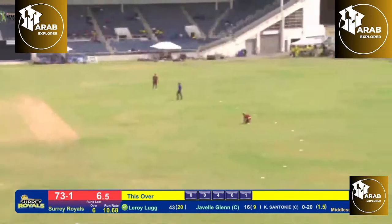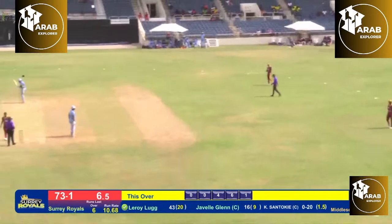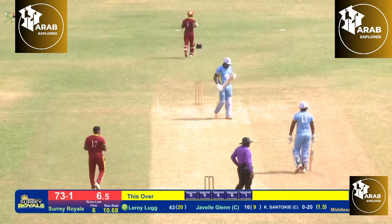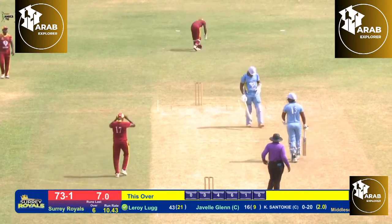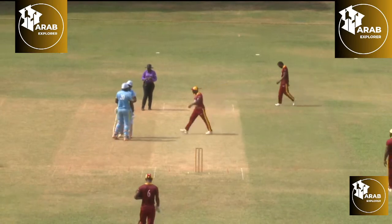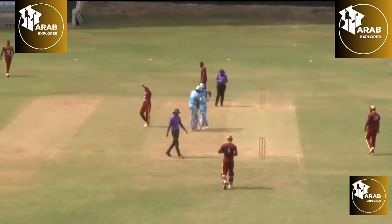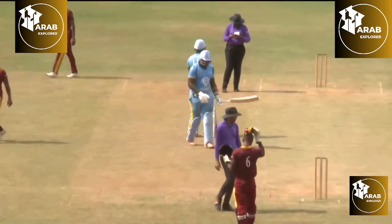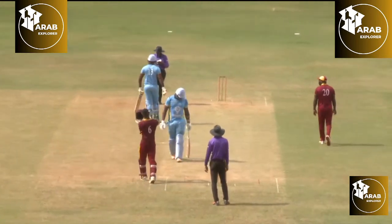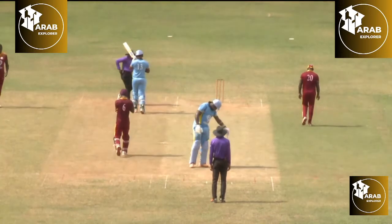Lugg drags it to find the man at mid-wicket, no run scored. Going right into the grasp of Gordon, fielding in that position. So, end of the 7th over. The Royals are searching for 94 runs for victory. They are 73 for 1. Based on the score on the screen, another 21 more runs for victory here at Sabina Park.